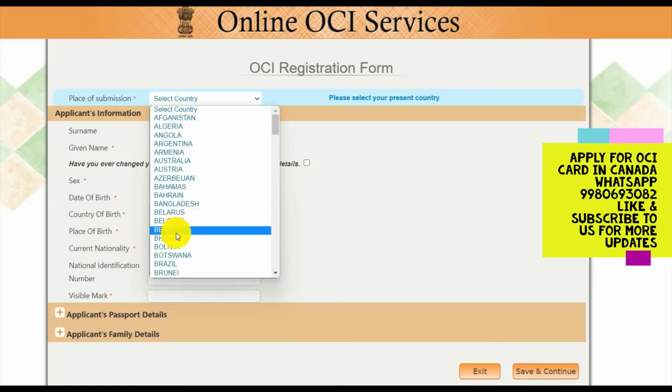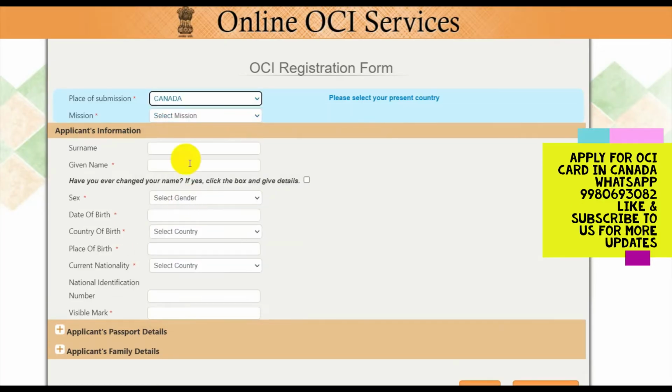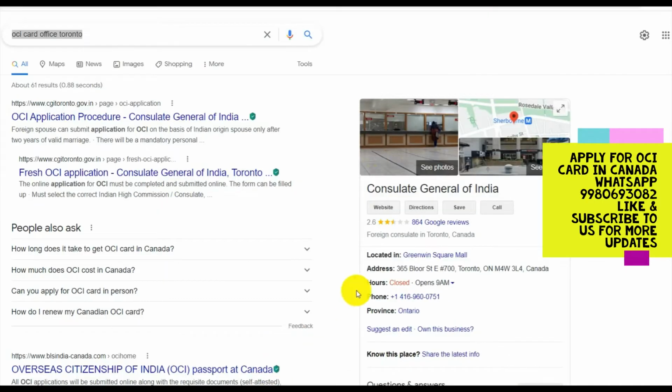If you are from Canada, you should opt for Canada from the drop down, and there are 3 different places: Ottawa, Toronto and Vancouver. I select Toronto. Once you select Toronto, you should know where it is exactly. The Consulate General of India is located in Toronto. If you Google OCI card office in Toronto, you will see the address: 365 Bloor Street, Suite 700, Toronto, Ontario, Canada. It is open from 9 a.m. onwards, and the phone number is given.